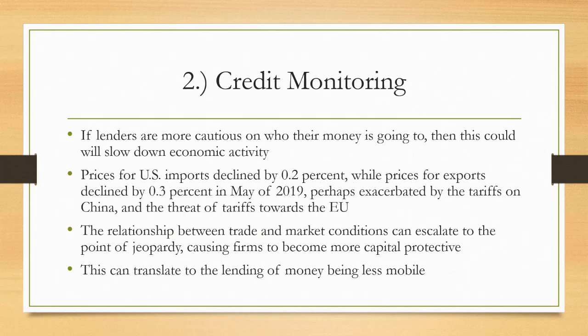Now, there was that G20 summit where they are calling a truce, but that's definitely not something where we should keep our hopes up, because it's only a truce, nothing more. So credit monitoring in general makes sense, because less money is going out when people are more cautious about the future that the economy holds.